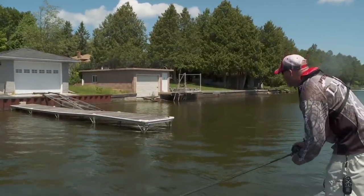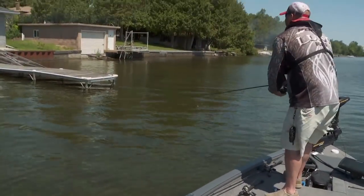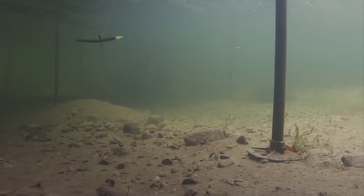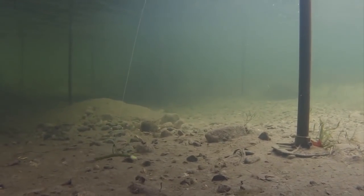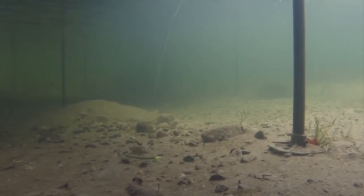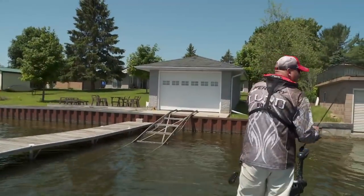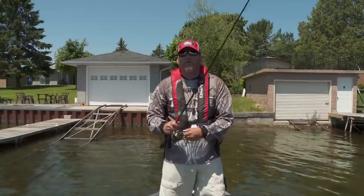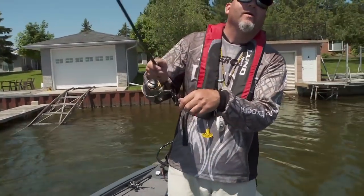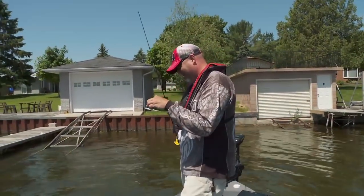There's a good bass here, good bass here. He's facing us. What? Where did it go? It was looking right me right in the eye. Oh, he stole my lure. Sorry about that. Try not to hook ya. You stole it. Stole my stick, buddy.